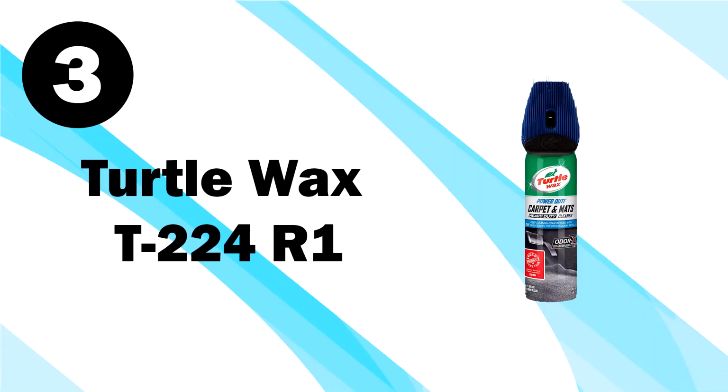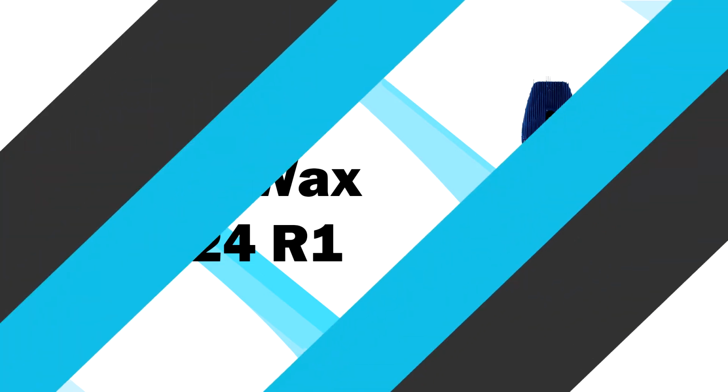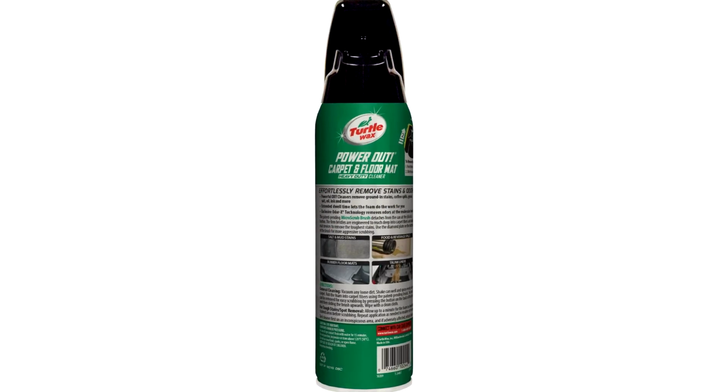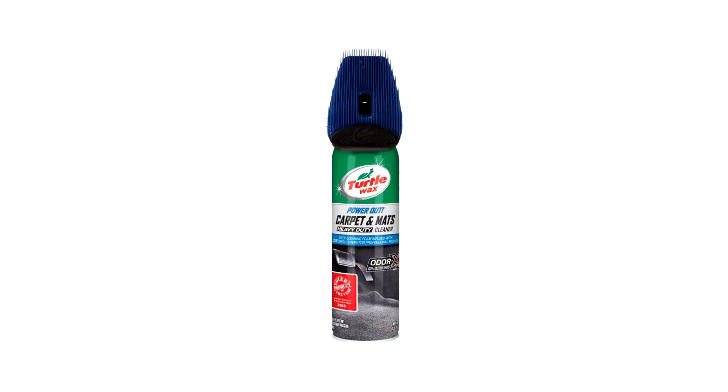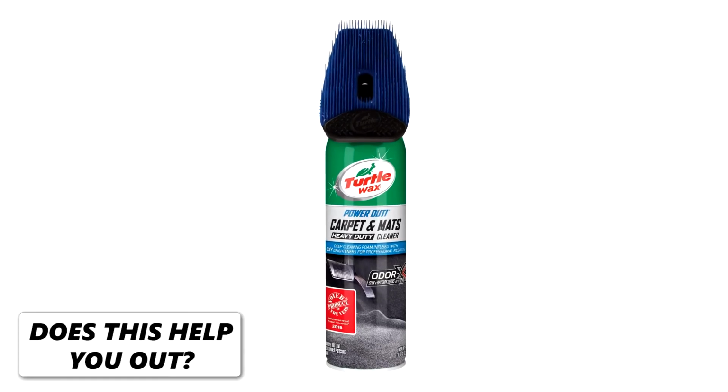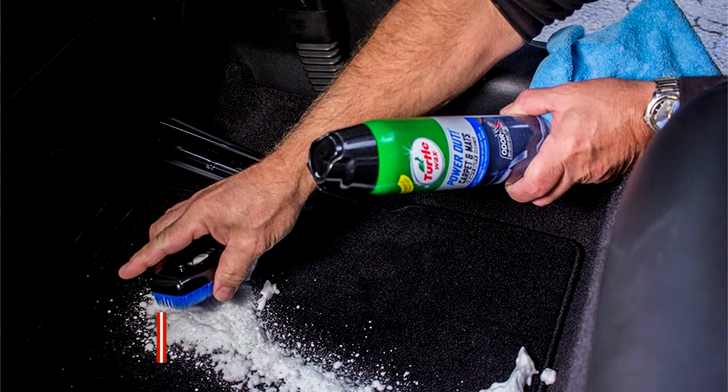On number 3, we've got the Turtle Wax T224R1. Turtle Wax products has everything you want in a carpet cleaner, all at a price below $5. It cleans the carpets and rubber mats of your vehicle while simultaneously eliminating the odors of those spills and stains. It comes with a brush cap so that you can scrub those hard to reach stains.